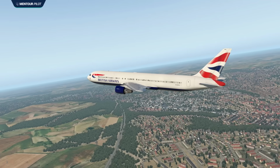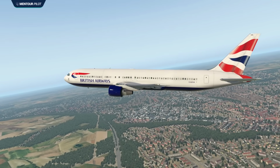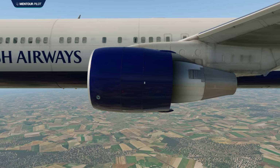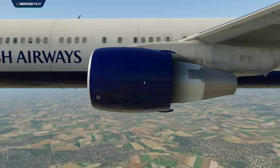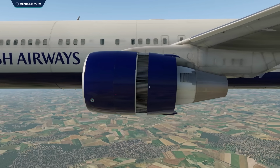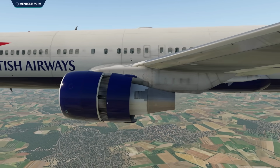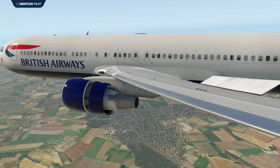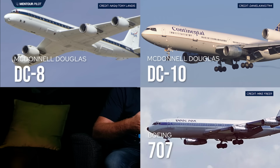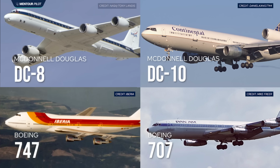On top of this, the engines were constructed to automatically reduce the thrust on the engine back to idle in case it felt that any of the thrust reverser sleeves was starting to move. But of course, no system is completely foolproof, and that had been proven by a couple of uncommanded thrust reverser deployments in flight on some other aircraft types, including the DC-8, the DC-10, the Boeing 707 and the Boeing 747.